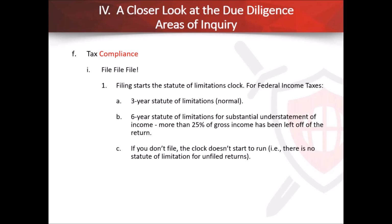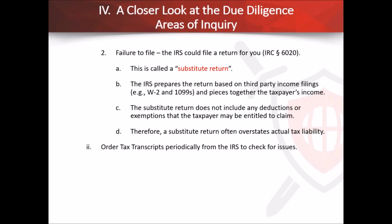That's something where the IRS can do what's called a substitute return. If you don't file and they catch on to it, the IRS could take income information from third-party sources, piece together your income, which is going to be gross income, and then tax you on that gross income amount. The taxpayer wouldn't be able to take deductions or exemptions that would ultimately lower their tax burden. Yeah, they create a return, but you won't like it. So you want to make sure that you file, you get the statute of limitations running, and there's no overstatement of your tax liability if the IRS were to create a substitute return.